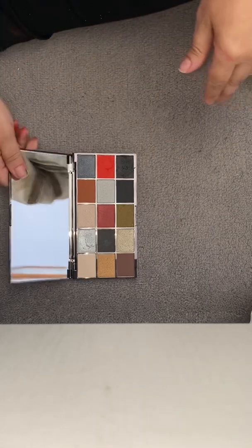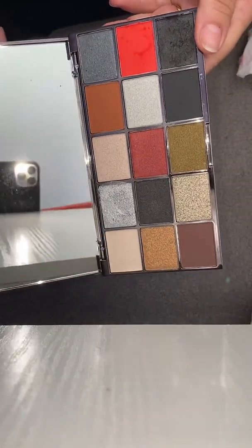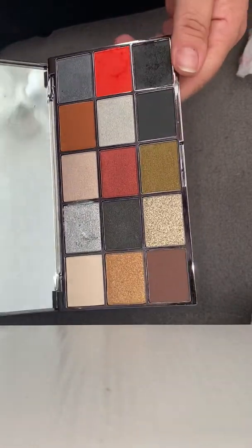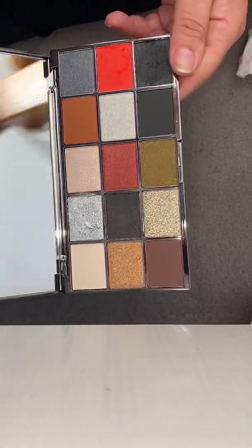So amazing. I have got some more coming actually, because I've got paid today, so I've bought some. So this is gorgeous. Obviously my Revolution collection is growing and growing and growing.